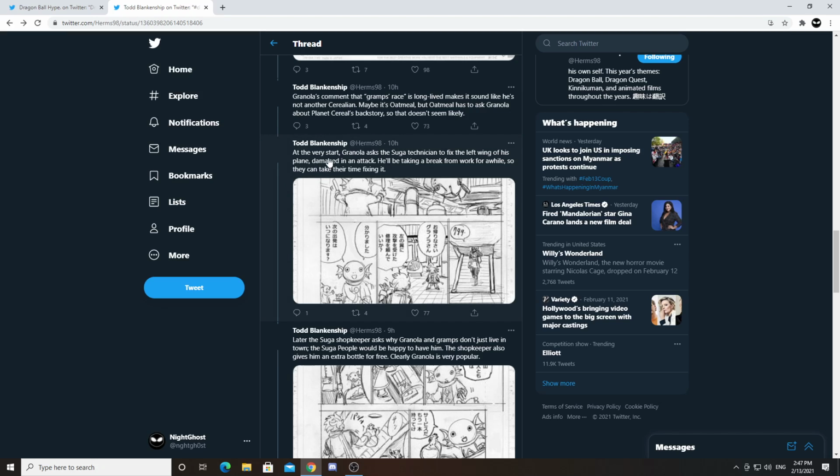And then next he says, at the very start, Granola asked the sugar technician to fix the left wing of his plane damaged in an attack. He'll be taking a break from work for a while so they can take their time fixing it. Again, this is very interesting. It reminds you a lot of Star Wars, which makes sense because, as we all know, I think I remember hearing this, Toriyama was influenced by, or a big fan of, Western films.